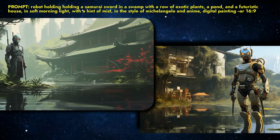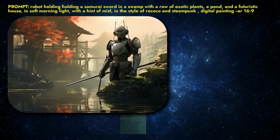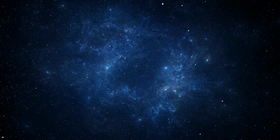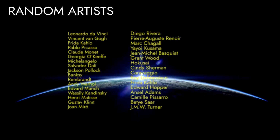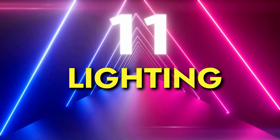Imagine Michelangelo meets anime or Rococo goes steampunk. Some styles fuse together better than others, so it's worth experimenting to see what works. When it works, it really works. One of my favorite tricks is to randomly choose 3 artists and see how the AI blends them. The best photos have the best lighting, and that is no coincidence.